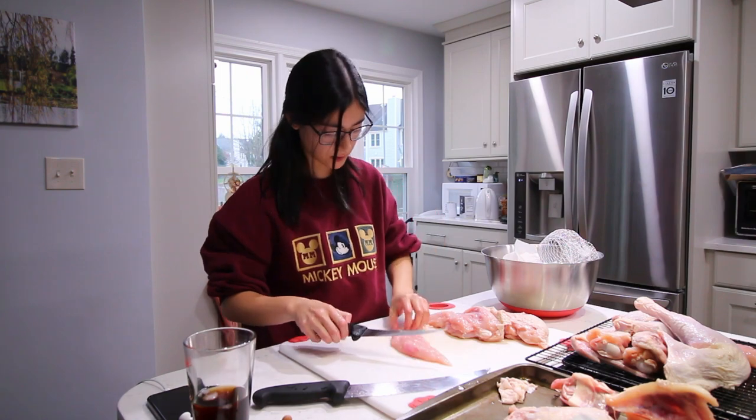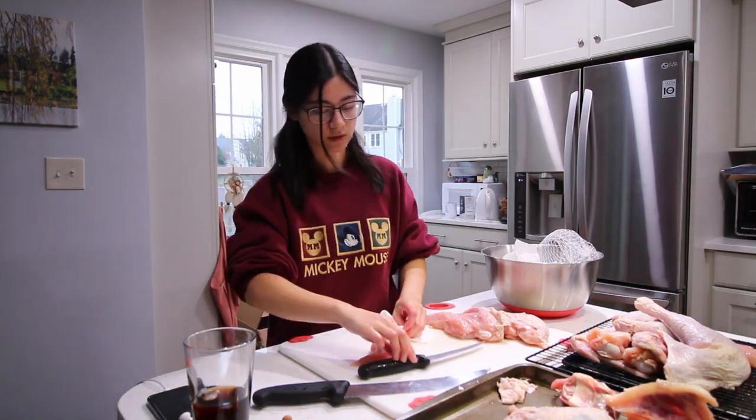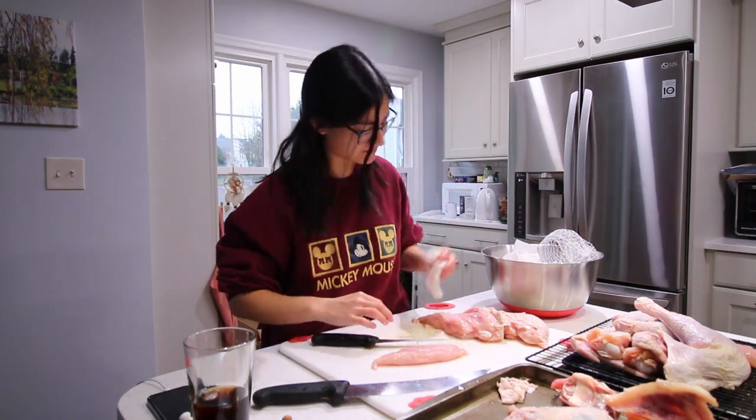Can I get the tendon out of this one? I should be wearing an apron. This is easier if you had a towel, something to grip this with. But I didn't get all of it. I got most of it. Love to see it.